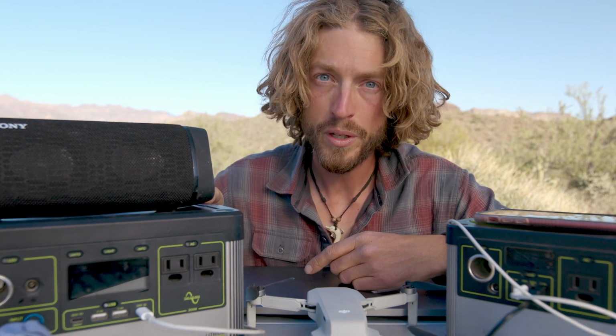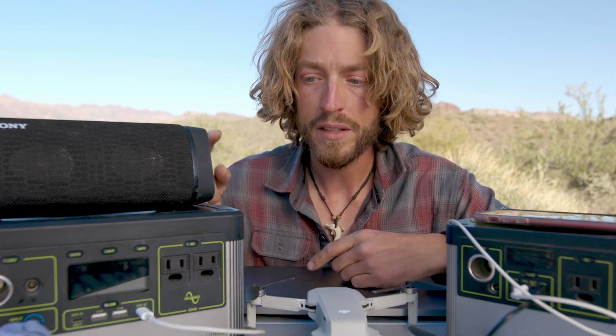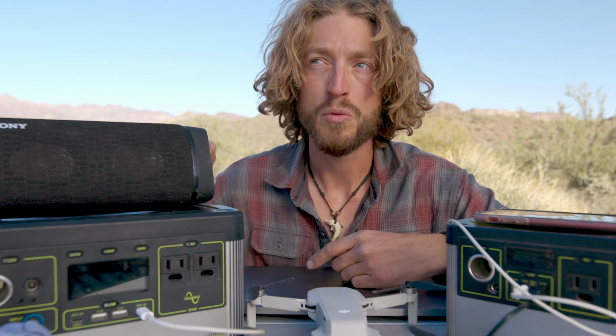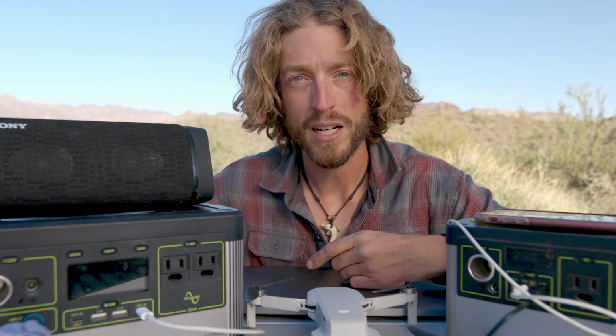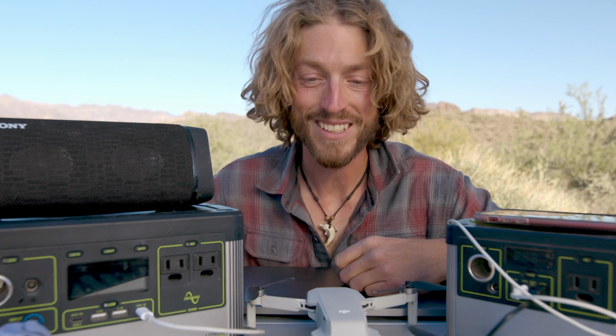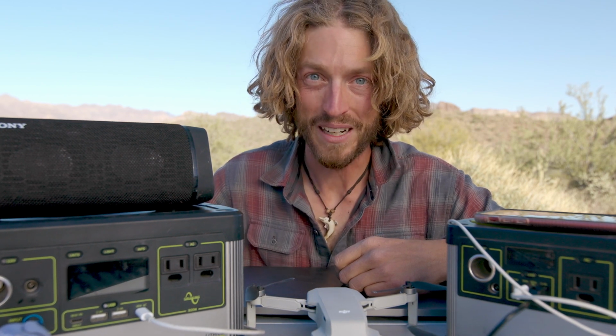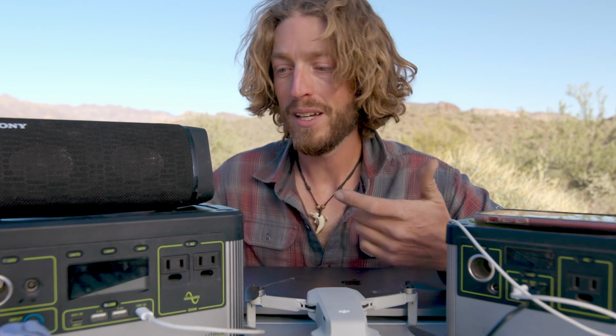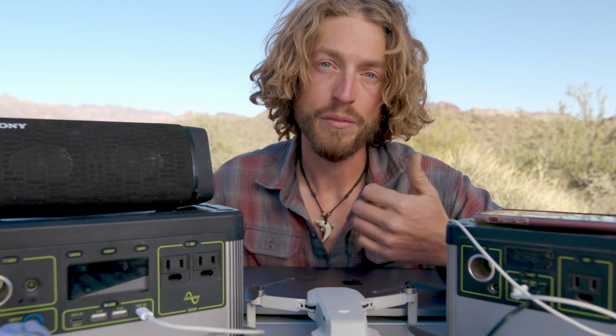Another downside of this one, at least for some, is that the inverter is only 300 peak watts on this guy, which means if you want to run, say, a coffee grinder or a blender or some more power hungry electronics, you can't do it off of this. For me, that's fine. I'm okay just running my propane stove if I want to boil water, although it would be great to have an electric kettle just for those quick morning coffees. That would be really nice because I love my coffee. But it's not that much more of a pain just to run it off my stove.